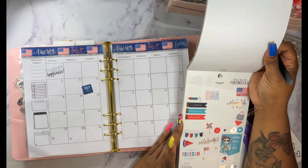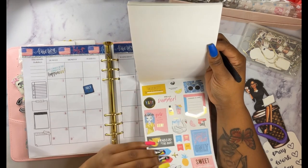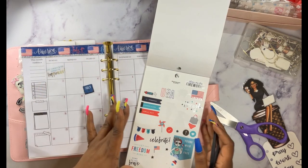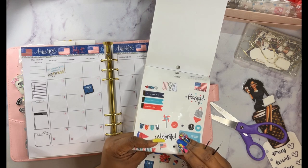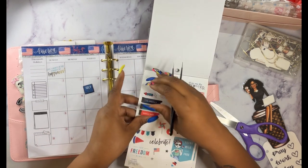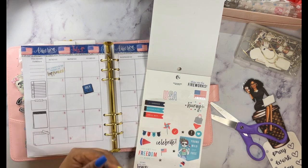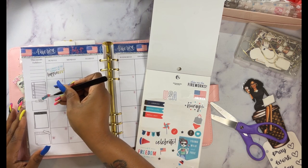And what else I want to put on here? And these have two of the same pages. So once you buy it, you can use it for 2 years if you use one planner. So you can use this book for the whole 2 years or maybe three, whatever stickers you don't use. You can keep on using them until you're finished. I got flags on there. Let's do this little firework. I'm just gonna add that to the bottom of.